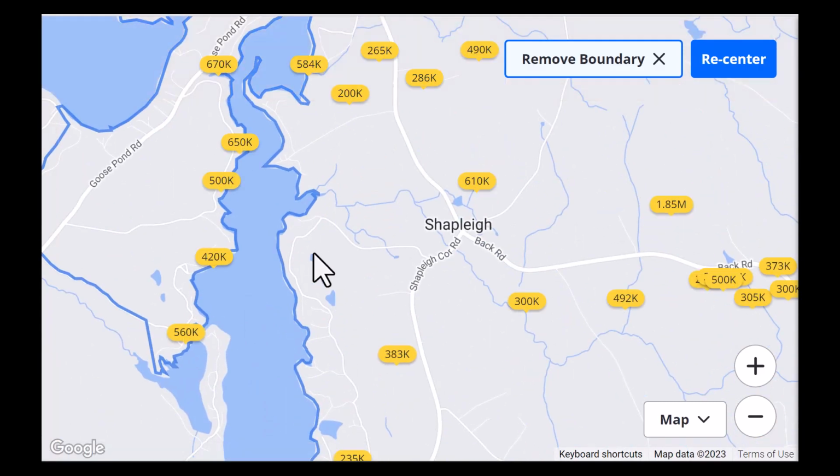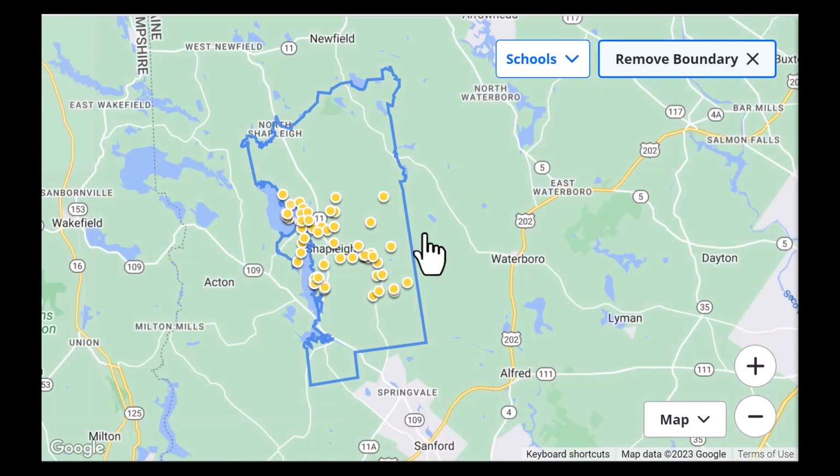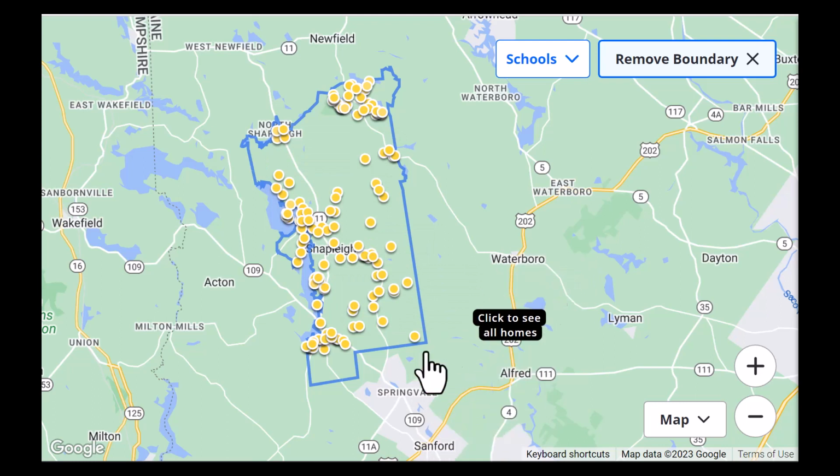So I just wanted to give you guys an idea of what Shapleigh offers. Rural living. It's really a bedroom community to Sanford and Waterboro, to get to all your shopping. You're going to be driving everywhere. But if you're looking for a summer place, Shapleigh and Acton have some of the best lakes in all of Southern Maine for sure.